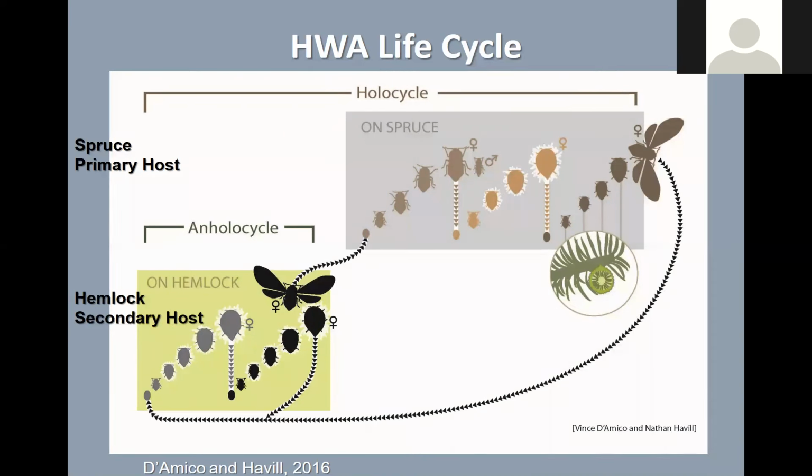The interesting thing is, in North America, we have yet to find any HWA on the primary host, and we call spruce the primary host because that's where there's sex. There's no sex on hemlock, and we have yet to find any spruce in North America that harbors the sexual generation, and that's easy to tell because here you see what we call the galliculae, the gall that's formed by the HWA on spruce.